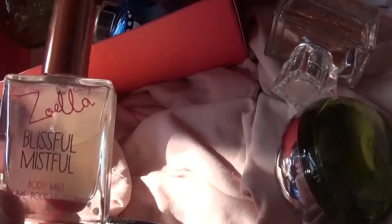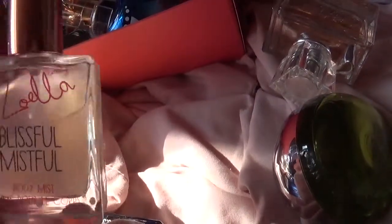Have some Zoella minis. I have a Blissful Mist, as again, like a sunlight. I generally don't think the liquid was this cloudy beforehand. And then Bake My Day. And then have Lush's Karma. Really like that scent. Miss Dior's perfume. Really, really like this one. If you're a massive fan of rose, then I definitely recommend you give that a go.